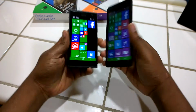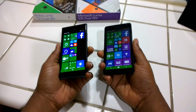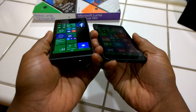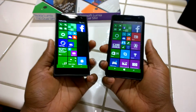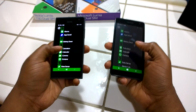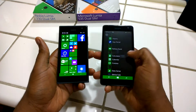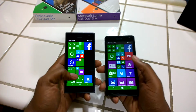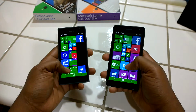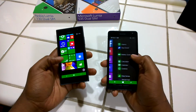So yeah, that is a quick look at the 535 compared to the 730. Both have Cortana. Obviously you can see the screen difference with a low-end device and a mid-range. Obvious differences there, but this is obviously going to be faster. They both would download the same apps, since they both have 1 gig of RAM in them, so there's no segregation when it comes to downloading apps. They both run the same. But yeah, that is a quick look.